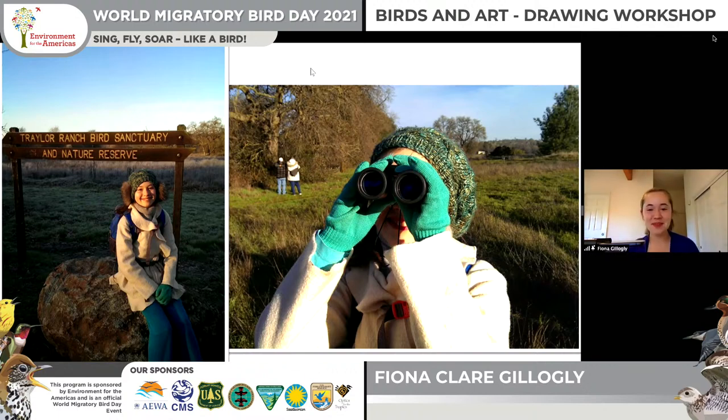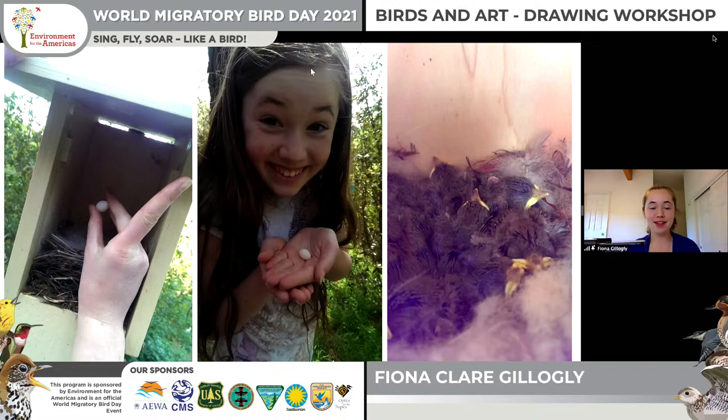I was so excited. And after that trip, I got a bird box near my house that I got to install there. And there was a nest of oak titmice in it the next year, which was really fun. So that was a great little bird moment. I got to watch and monitor the nest box while there were oak titmice building in it, which was really cool.